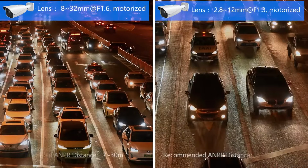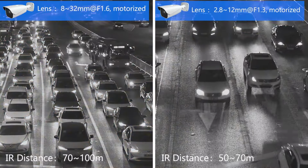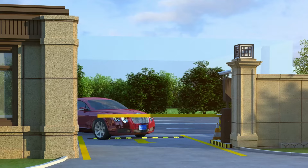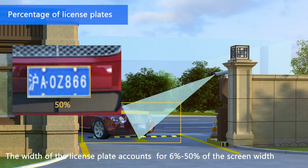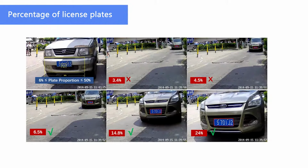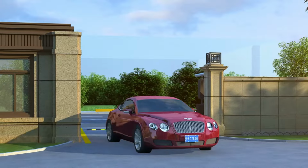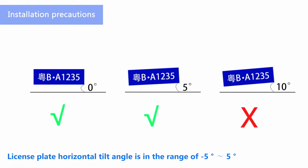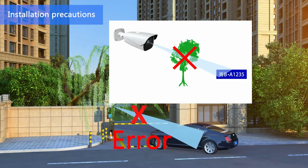The recommended distance for automatic number plate recognition (ANPR) is 7 to 30 meters, which is approximately 23 to 98 feet. To capture plates properly, the license plates should occupy between 6% to 50% of the screen's width. Plates can be recognized properly at angles between 0 to 5 degrees. Wider angles may cause text recognition to fail, but the plate will still be visible on video as long as nothing obstructs the camera's view.